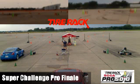Those dial-ins are set. 6 seconds between these two drivers is the differential in the dial-in. Starter, we're ready.